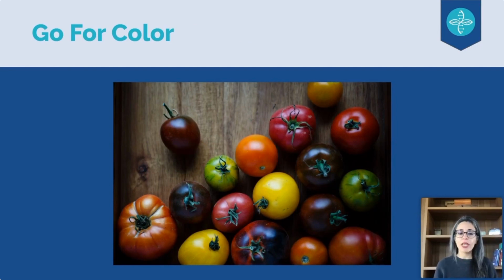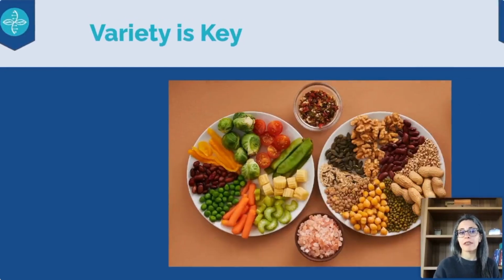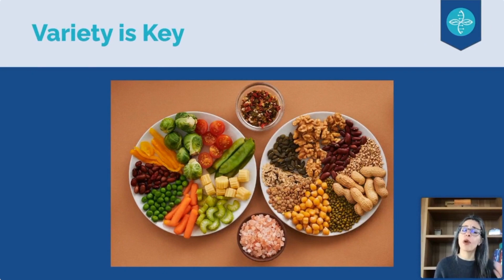So when you're at the store, pick some rainbow chard, and when you're going to buy carrots, buy the package with all the different colors rather than just the orange. Bell peppers that are all the different colors. So really go for color, because those are those healing molecules just screaming at you, because that's where a lot of these polyphenols, for example, live. And finally, go for variety.